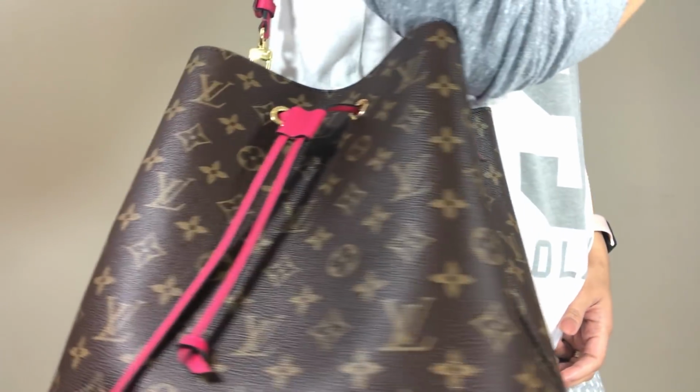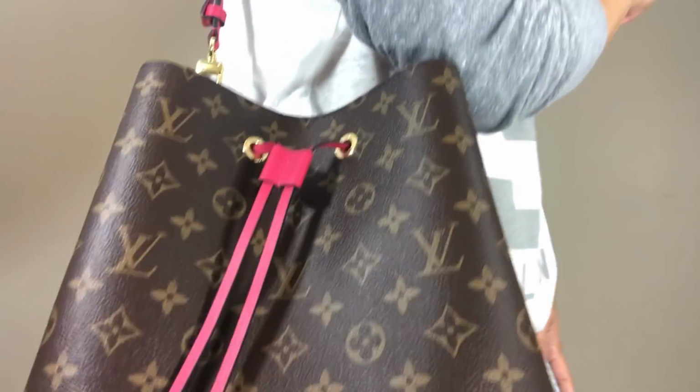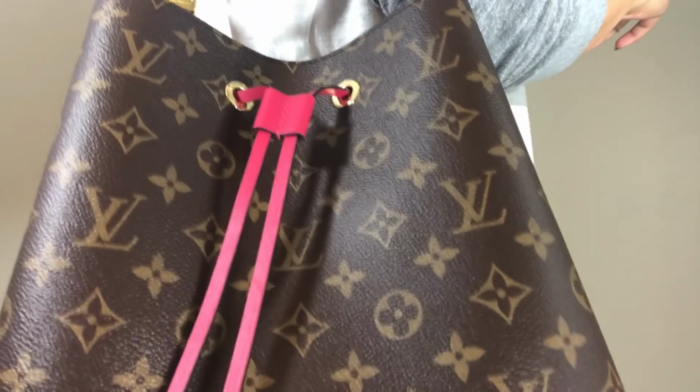I am so in love with this color. See, if you're wearing this one and then the pink is just gonna peek out, it looks so beautiful. So when I tried this on in store, I instantly fell in love with this. It was just so beautiful. When the Neonoe came out last year, I really didn't like it as much and I didn't really care for it until I tried on one the time that I was in store, and it was beautiful. I really love it. It is just so beautiful, you guys.